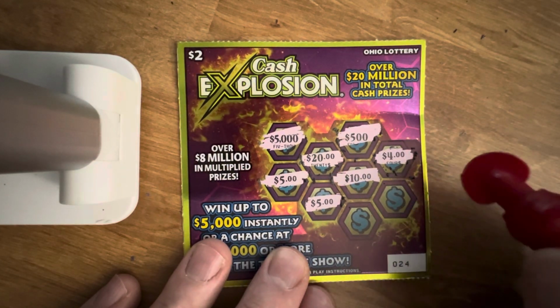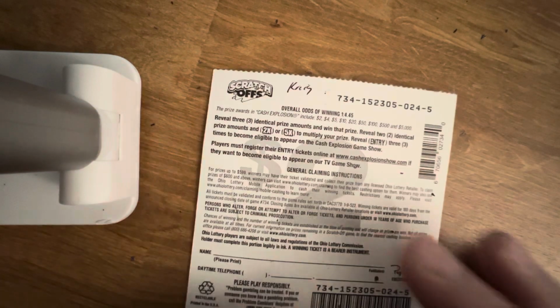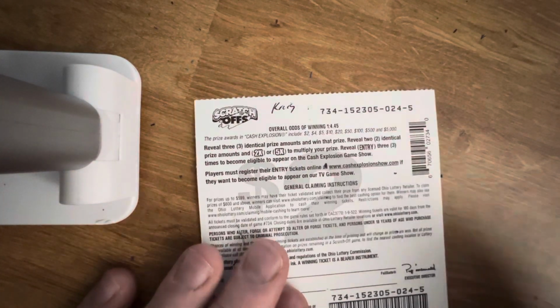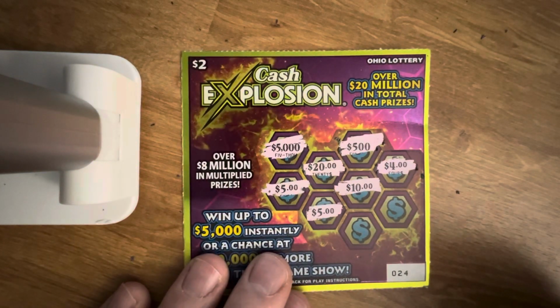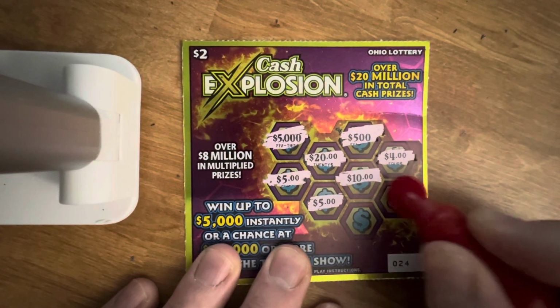The 5X multiplier, $25. Can you win $25 on this ticket? No, you cannot. You can win 50, though. You can win $50. So if 5X, is it... What was it? Dadgummit. 2X or 5X? Could be a 2X underneath there. Be 10 bucks. All right, what do we got going on?